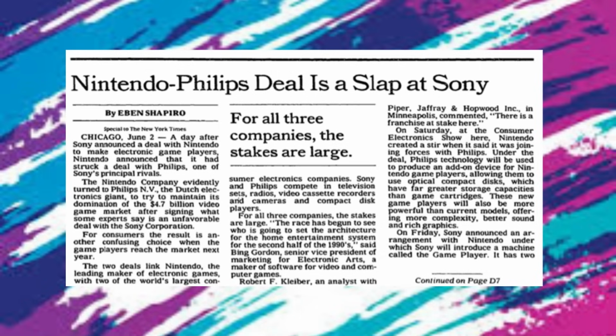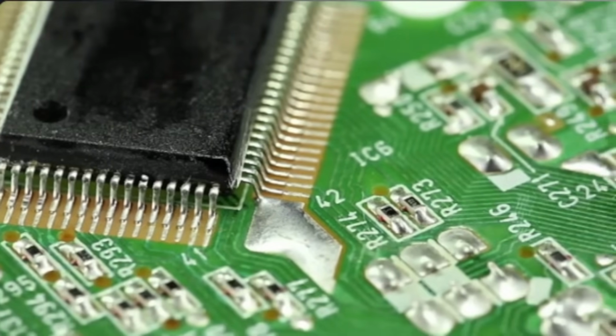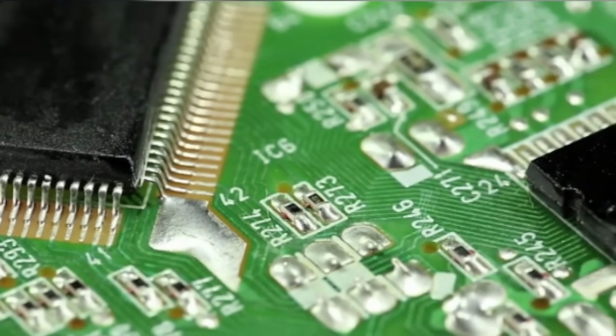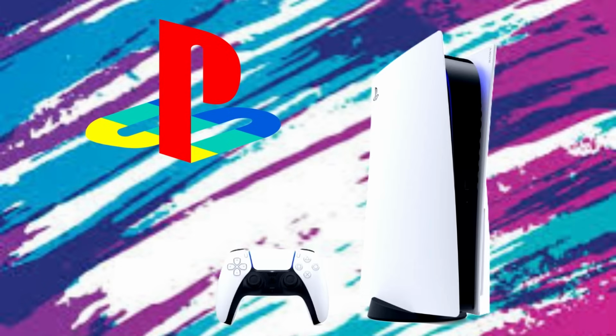This not only took Sony by surprise, but the media as well, because they knew that Sony and Nintendo had been working on the project for years. But through it all, Nintendo granted Sony permission to continue making the game system and using the technology and releasing it under Sony's name. But Sony ultimately decided against this and started designing a new, more powerful system, the PlayStation as we know it today, and it became one of Nintendo's biggest rivals and a juggernaut in the gaming industry to this day.